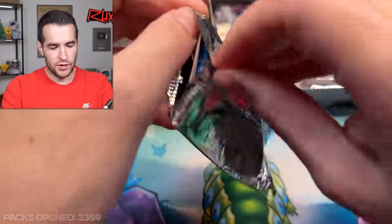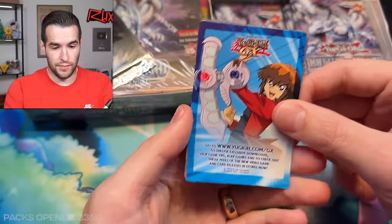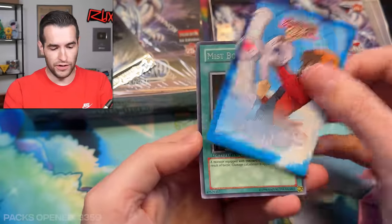So let's open this pack from Yugi Hunter. Let's see if we can get another misprint, because that happened last time we bought a pack from him. Look, check that out. Beautiful condition on these cards.